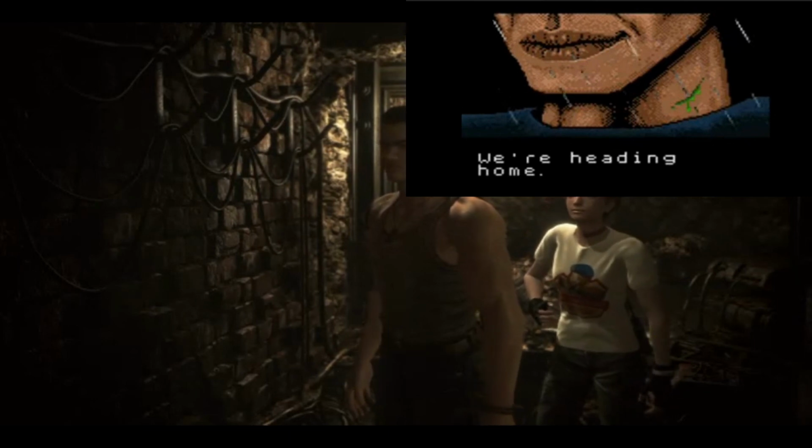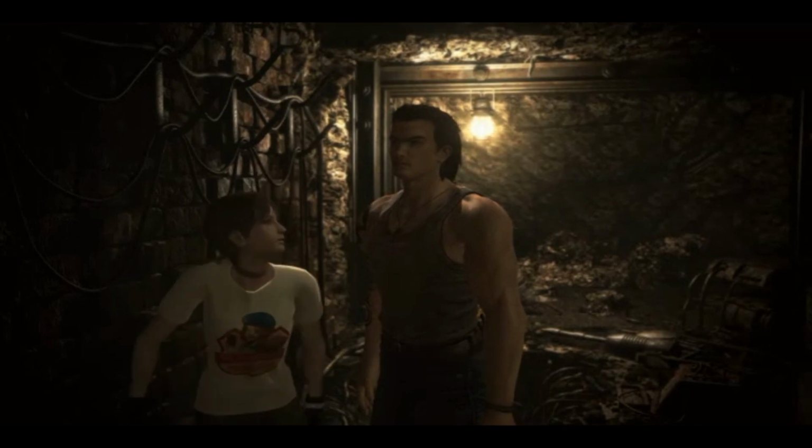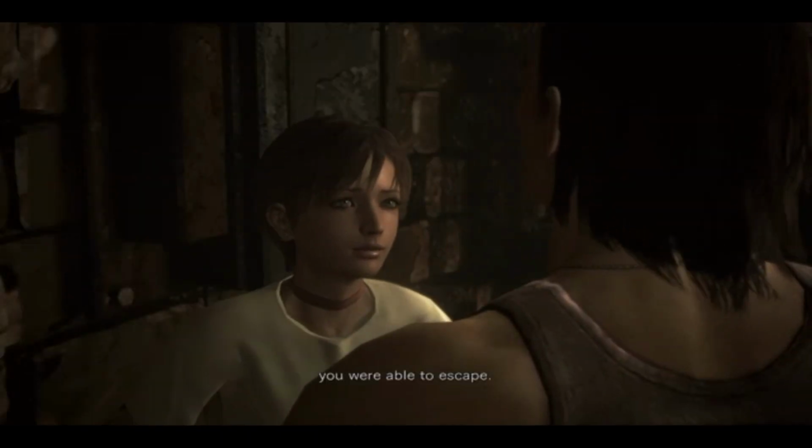Yeah, it's a fun little story. Because if it had been canon, that would have changed the whole layout for how Resident Evil 4 would have played out.